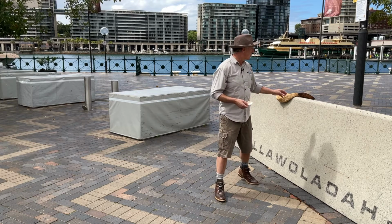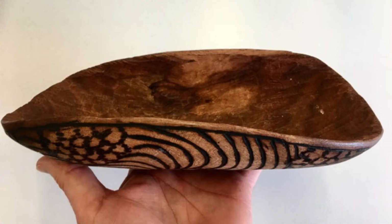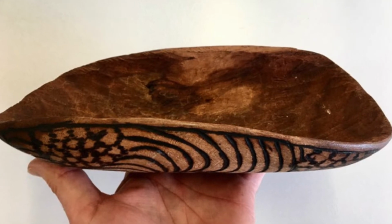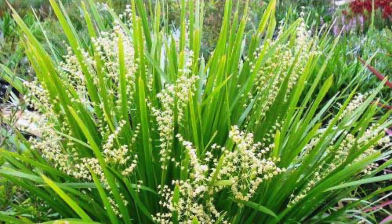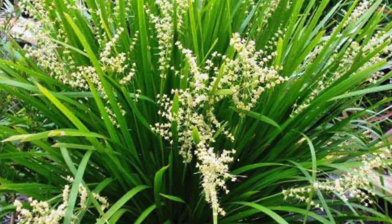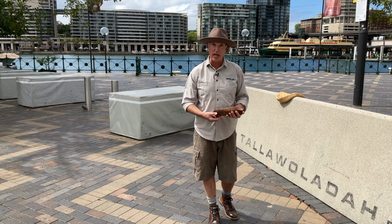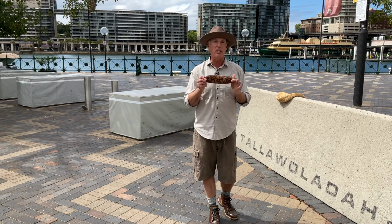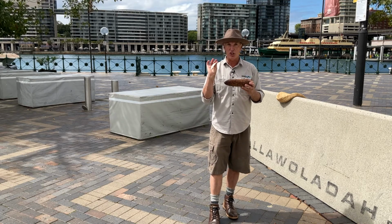Another thing that they could do would be to carve a bowl. This is called a coolaman, and it's a very handy thing to have. They could fill it with water, they could grind seeds in it, and if it was big enough, you could even line it with some lovely possum skin to carry a baby in. So a coolaman is one of the features on your worksheet, as well as your shell.